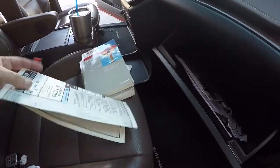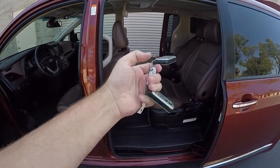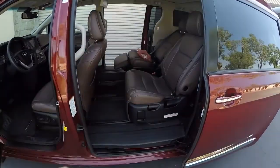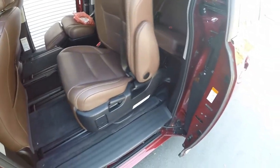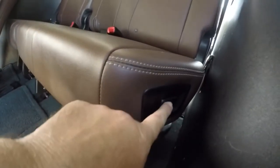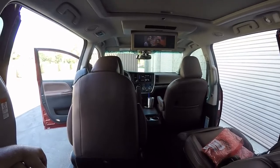Let's go look at the third row seat. Getting into the third row seat is easy. I forgot to mention I have two keys for this. These are the smart keys, so you've got buttons for the power doors and everything on the remote. All you've got to do is pull one lever and the whole seat slides forward, and then you can climb into the back. Before I do, you'll notice it's got power recline right here on the side. And these headrests are large anti-whiplash headrests, and I've got plenty of headroom in the back seat. So a full-size adult can fit back here.